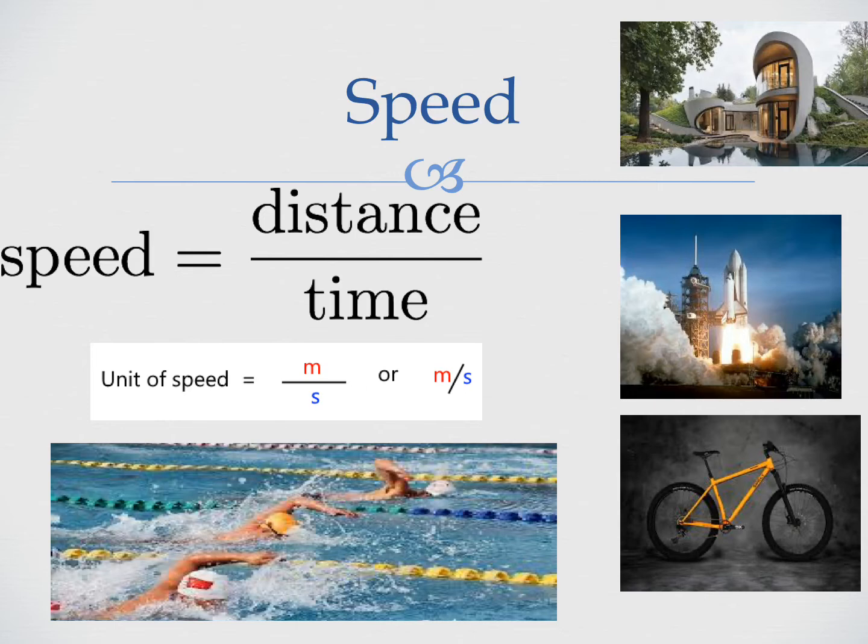What is speed? Speed is the measure of an object's change in position during a unit of time. So, whenever an object changes position during a unit of time, we call this speed. If I ask you what is the speed of that swimmer, the person who is swimming, in order to be able to answer this question, you need to know the distance and the time. Let's say that the swimmer is moving a distance of 1 meter during each second. So during 3 seconds, he or she will travel 3 meters.